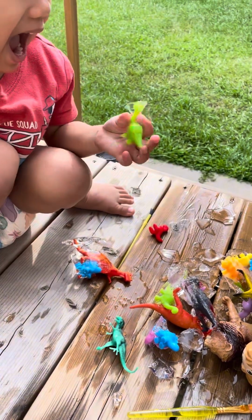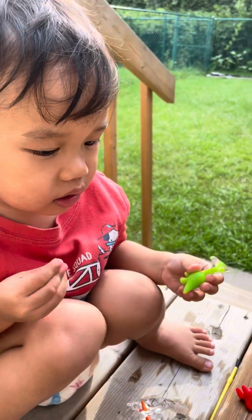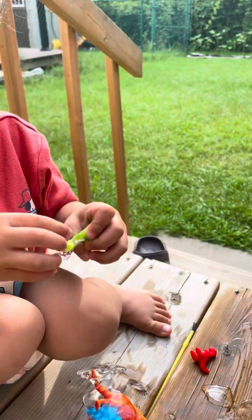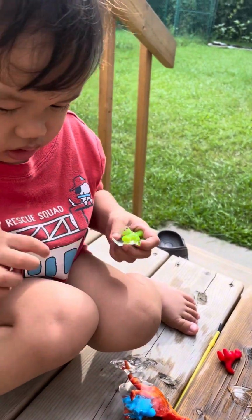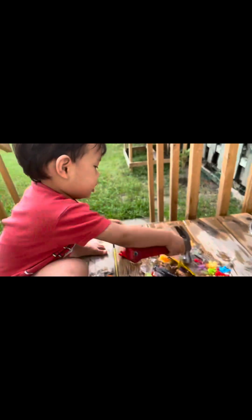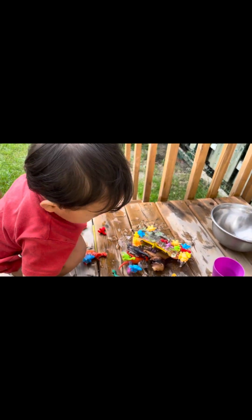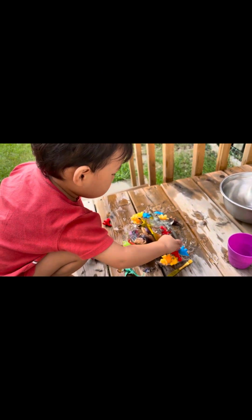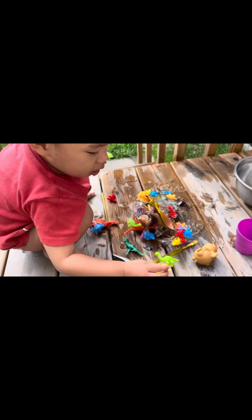Oh. What kind of dinosaur is that? It's a? What's it, Isa? Oh, it's a brachiosaur. Show Mama what you've got. What's that?